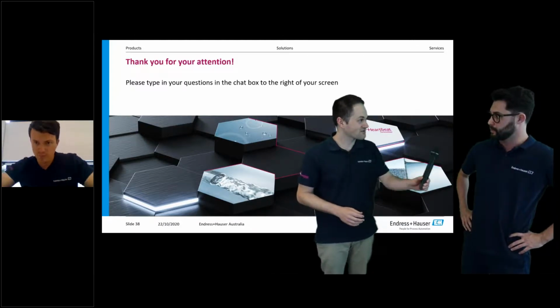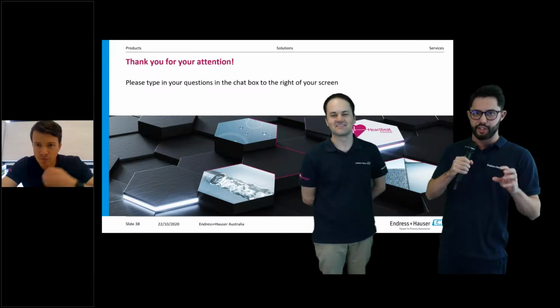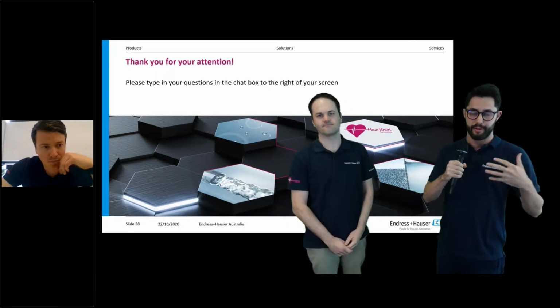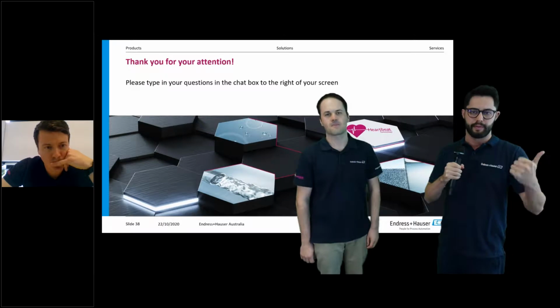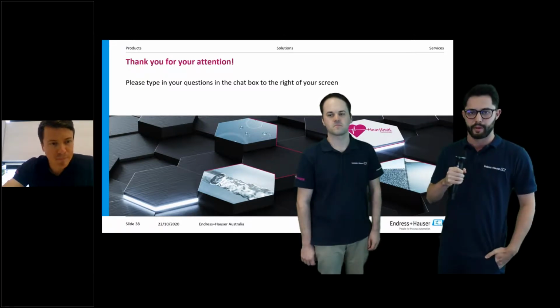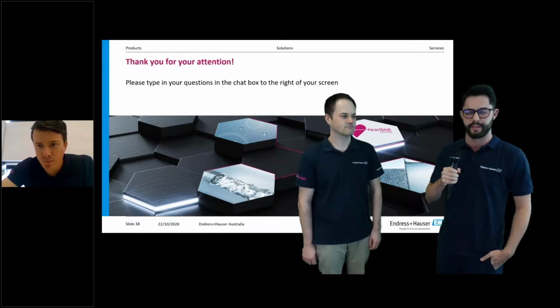Gustavo, do you want to? Yes, sure. So the heartbeat verification can be run on any operating device. So you can run the verification while the instruments are running. This applies for flow, level, liquid analysis, and any other instrument from our offering. So feel free to run the verification straight away. You don't need to do anything else. Just press the buttons and go through.